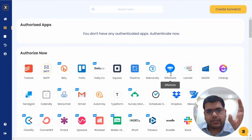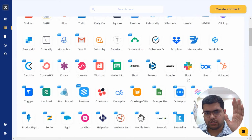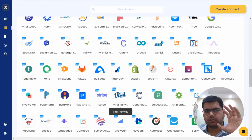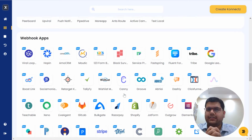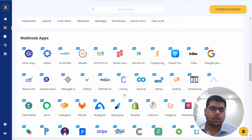Now they have separated their connections in two variants. One is the API connections, which are here, and the other is the webhook connection. Webhook connections are fine, they work fine, it's not bad, but the tightness of the bridge and the tight connectivity between both the applications do not exist. It's basically a webhook means that once a registration is done, the application where the registration is done is going to throw the data through a secure channel to the destination application, and that is what usually webhooks do.